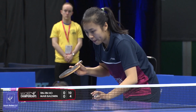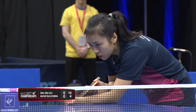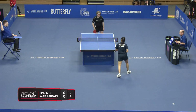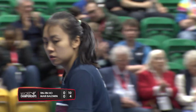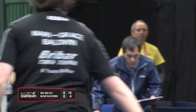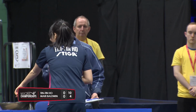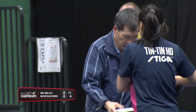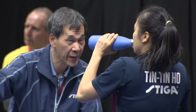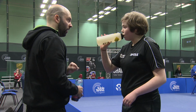She's developed her game. As you pointed out, she does play with pimples, but she has reverse rubber on the other side. She twiddles there when she serves. She serves with the reverse and then plays with the short pimples on the forehand. And there she was just quite superb. She plays against this style in Austria. She has a teammate who plays in a very similar way to Mari Baldwin. So it was always going to be tough. But as you said, Colin, what an experience.